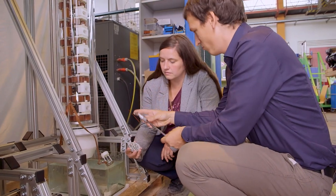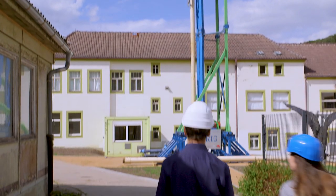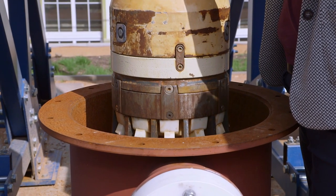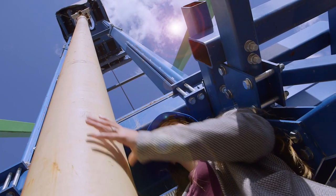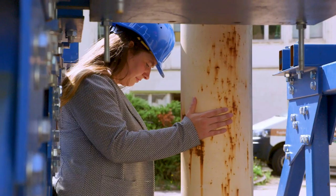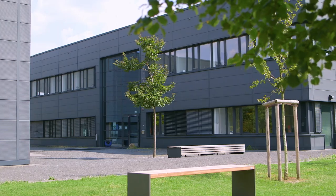Within our projects, we already showed that our system works fine with oil-based mud. Water-based mud is more environmentally friendly, so our system has to be adjusted to the new conditions. Furthermore, we have to prove the performance of the electric impulse technology drilling system in field tests with our test rig.